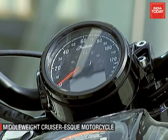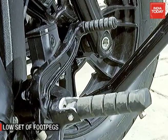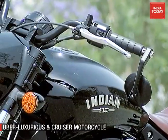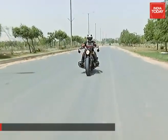Indian Motorcycles has altered the ergonomics for the Scout Bobber by bringing the foot pegs closer to the rider and lowering the handlebar. But unfortunately, us average height Indians may find the going getting a bit tough after riding it for a while.